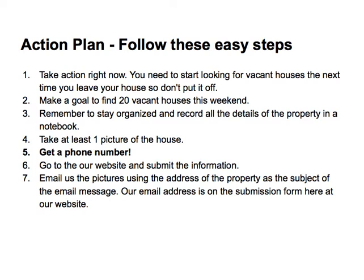Then go to our website and submit the details. Email us the pictures using the address of the property as the subject line in the email message. Our email address is on the submission form here at our website.